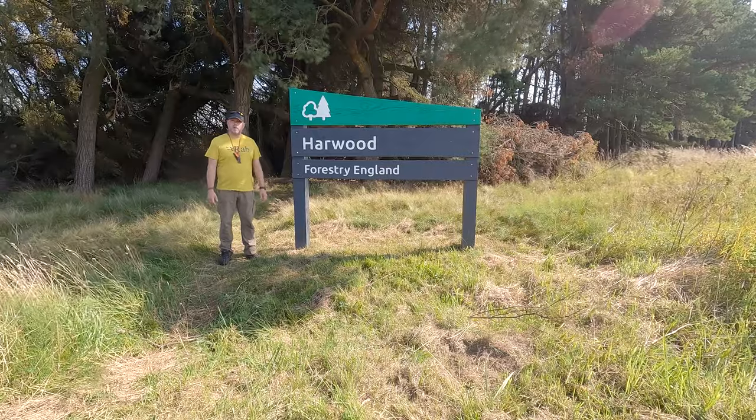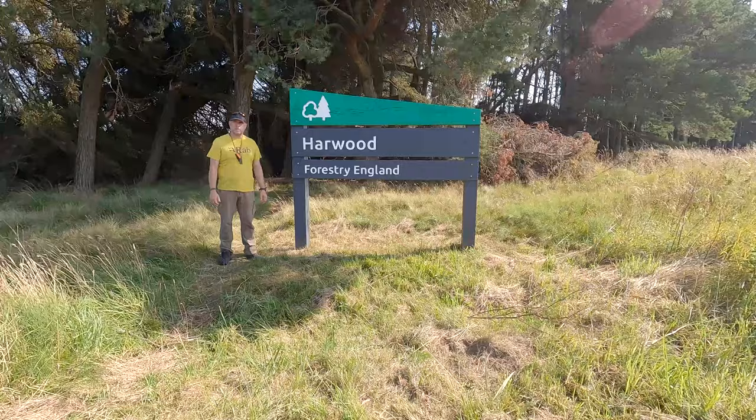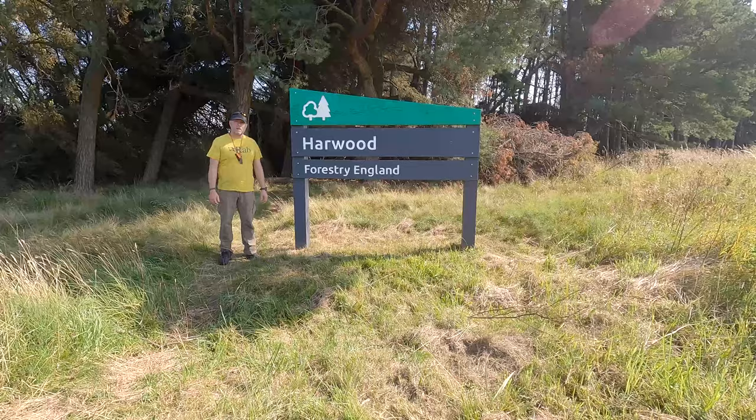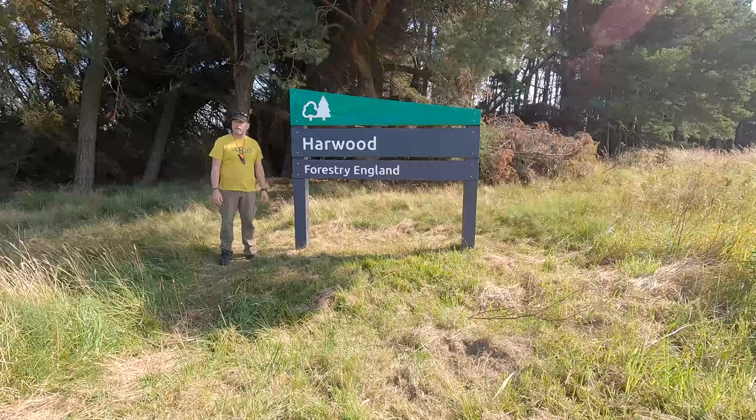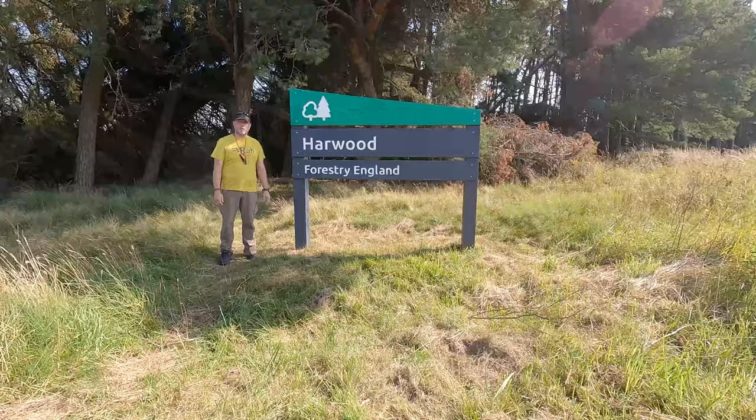Just a little stop off at Harwood Forest. We're going to go up and have a look at Winters Gibbet, which has got some really old history about a guy who murdered a local lady and was hung there at the gibbet. The gibbet that's actually there now is just a replica. Go up and have a look and put the drone up, and there'll be some drone footage as well.